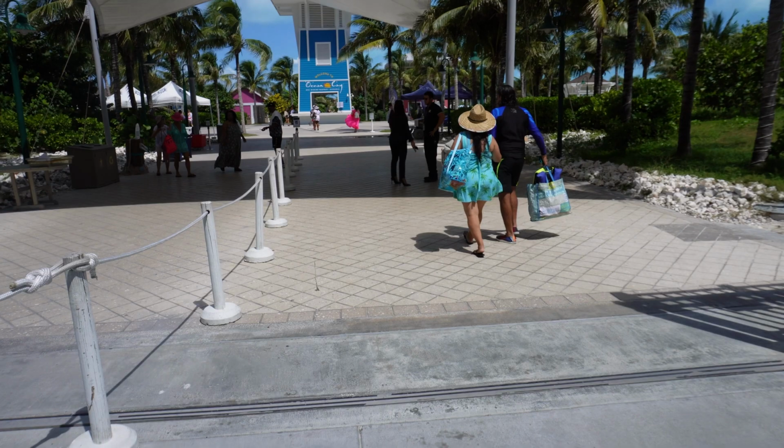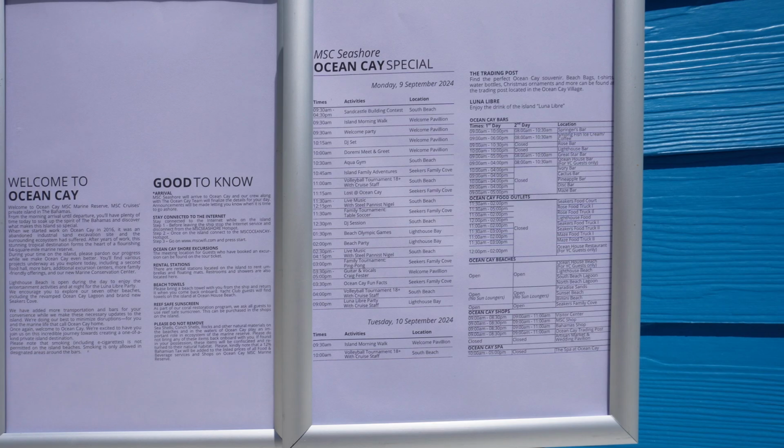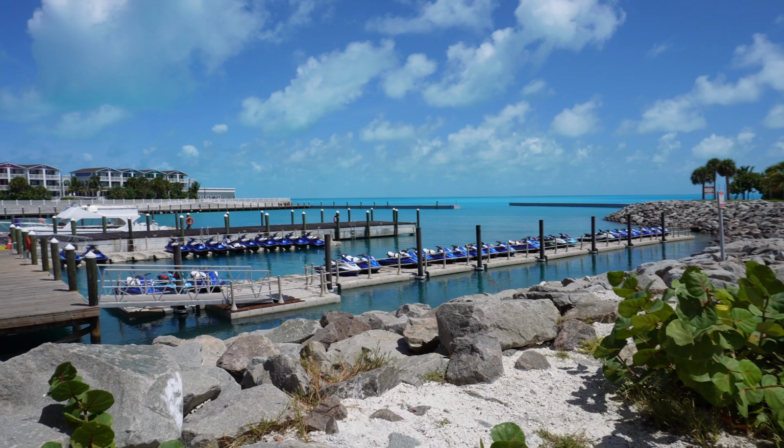Today we are getting off of the MSC Seashore and getting a nice look at Ocean Cay, their marine reserve. I'm going to show you different pictures throughout the place and take you on a walk around here, so you can see what I saw. It's a beautiful place. I'm going to show you all the beaches, and I'm also going to take the time to put chapters in this, so if you need to see a particular beach and what works for you, I'll have all that in there so you can jump ahead if you need to.